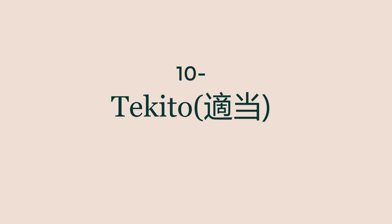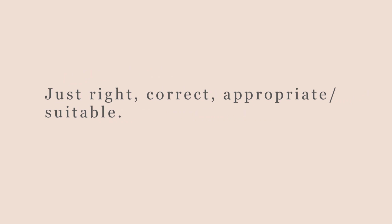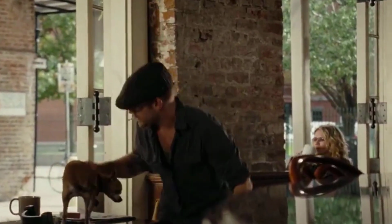Number 10. Taquito. It means that just right, correct, appropriate, or suitable. Number 11. Sudoku. It is a puzzle. Sit at a table by the window and do the Sudoku puzzle in the paper.